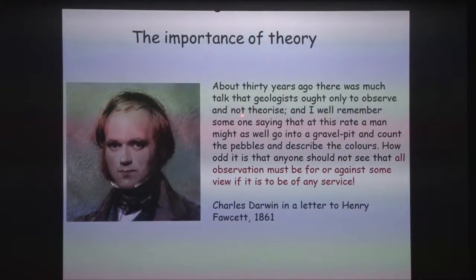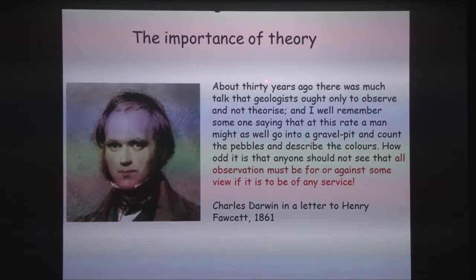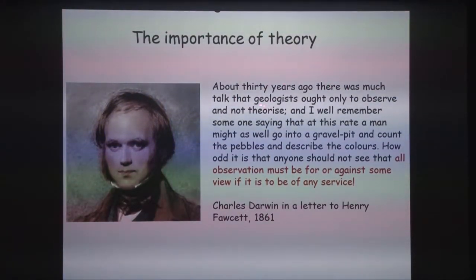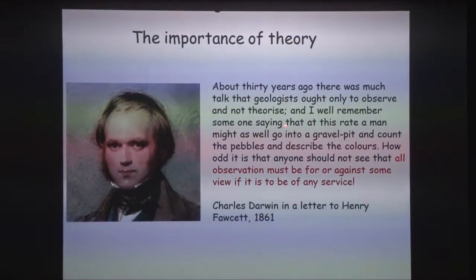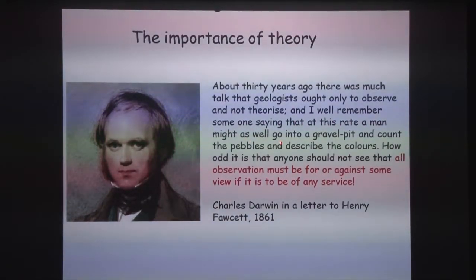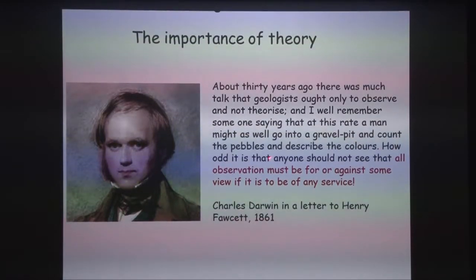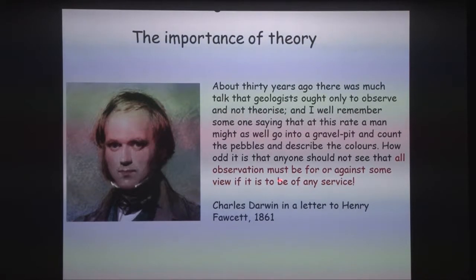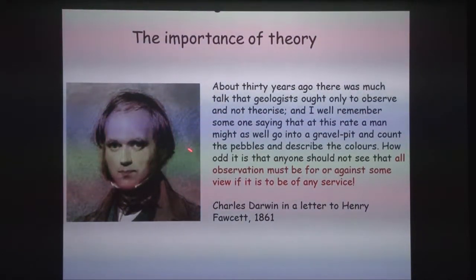Darwin, I think, said that very nicely in a letter to Henry Fawcett in 1861. He said, about 30 years ago, there was much talk that geologists ought only to observe and not theorize. And I well remember someone saying that at this rate, a man might as well go into a gravel pit and count the pebbles and describe the colors. How odd it is that anyone should not see that all observation must be for or against some view if it is to be of any service. So whenever we go into the lab, we have a particular view and we make observations.